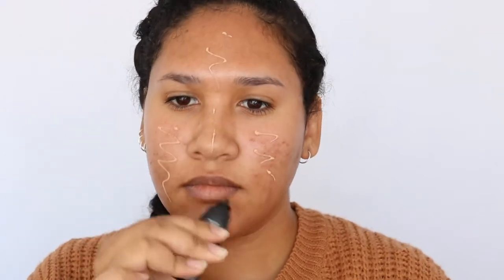I've been using this for a while, and for some reason, I'm the type of person that if I find a product that I like and it works for me, I stick to it for a really long time. So I'm just gonna go in with this primer again. Just starting off by pressing that into my skin, trying to be really gentle and not drag my skin. Just working it in. Yes girl, look at you.